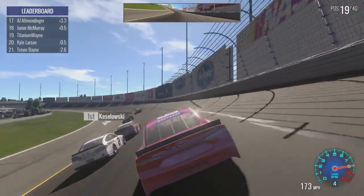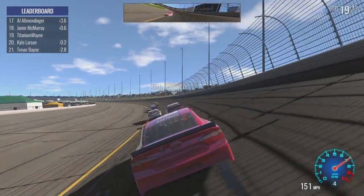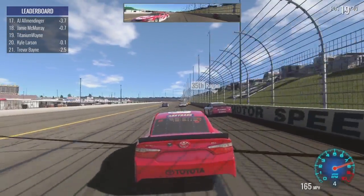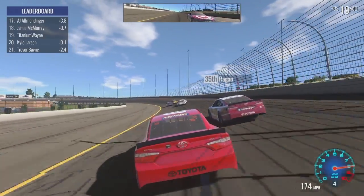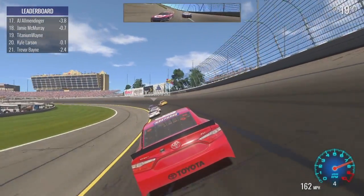A bad entry into this corner because I was trying to grab some draft off of Keselowski. Earned me a little trip to the wall and ruined my momentum. It's the little things like that that ruin your opportunities to get that maybe one or two extra spots during the length of a race.